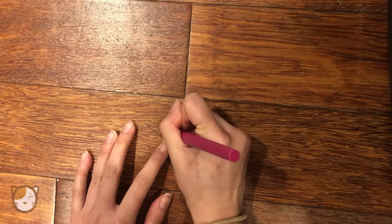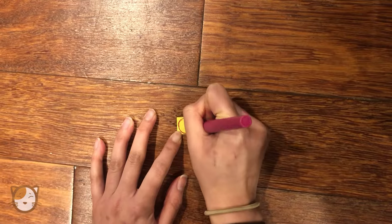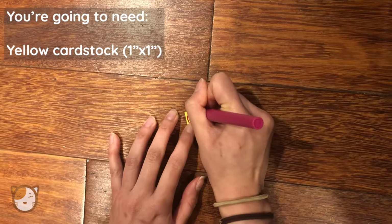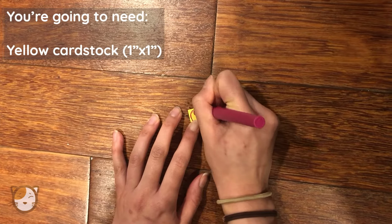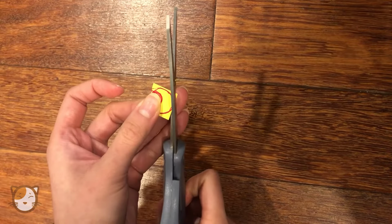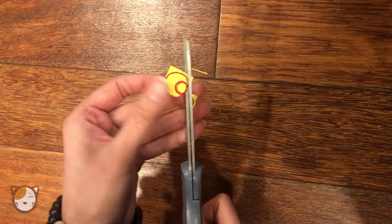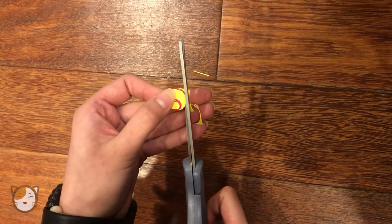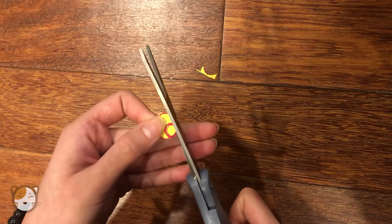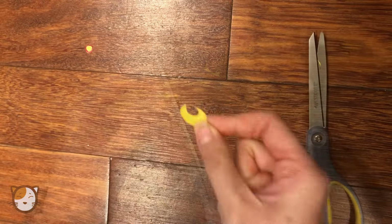Okay, so this next one is going to be the easiest one to make. This is for the Luna from Sailor Moon costume. What you'll need is a 1x1 inch yellow square cut out of cardstock. So first you're just going to draw a circle as evenly as possible on the center of the cardstock, and then you'll draw a smaller circle at the top of that first circle. You're going to cut out that smaller circle, and easy peasy, you just created your little crescent moon that's going to go on Luna's forehead.